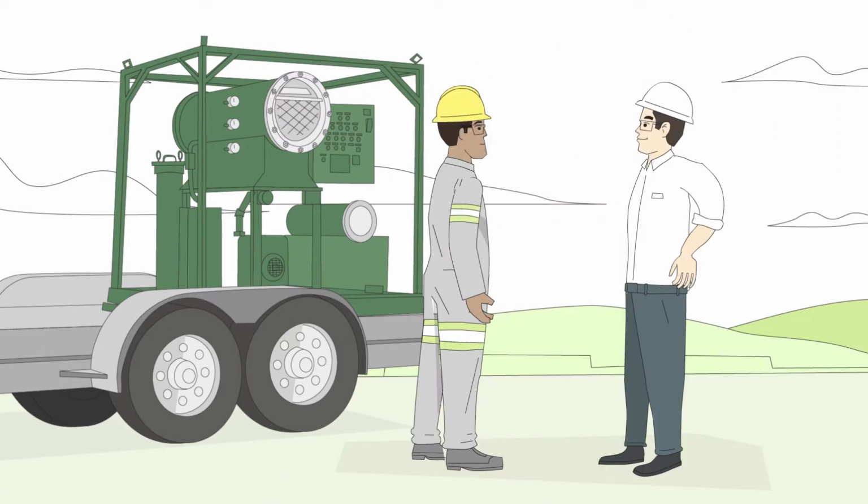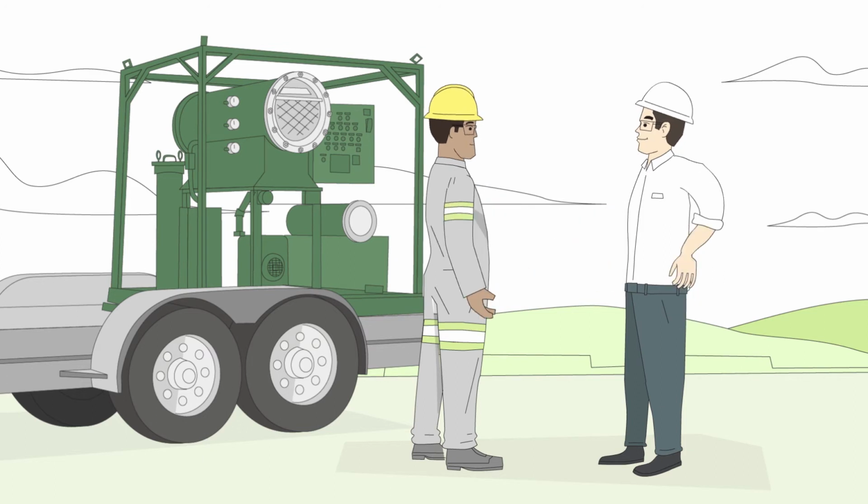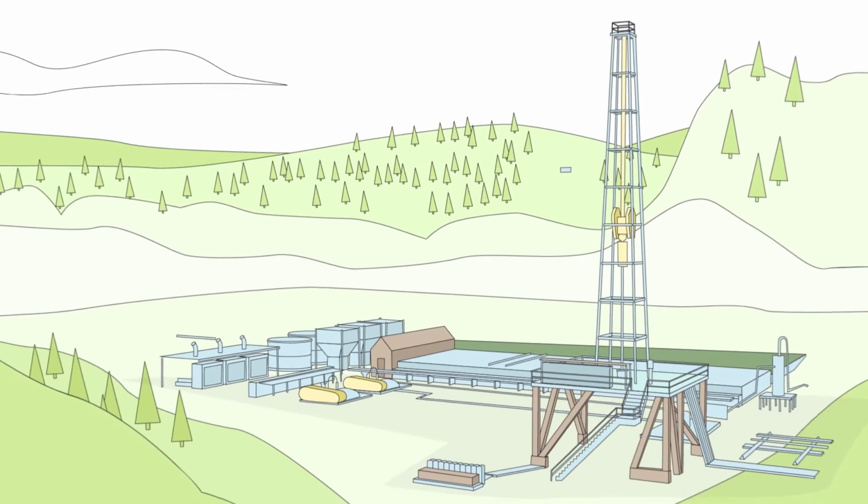By creating a partnership with Pilot Thomas Logistics, you can rest assured that your machinery will be properly maintained and monitored, so it stays working better for longer.